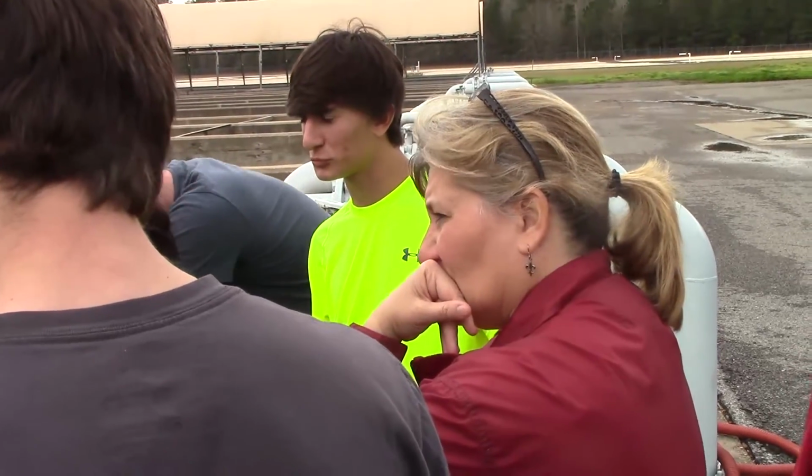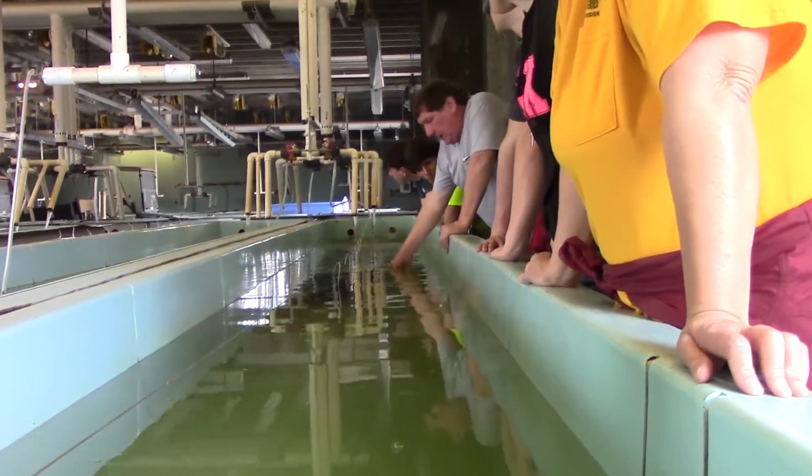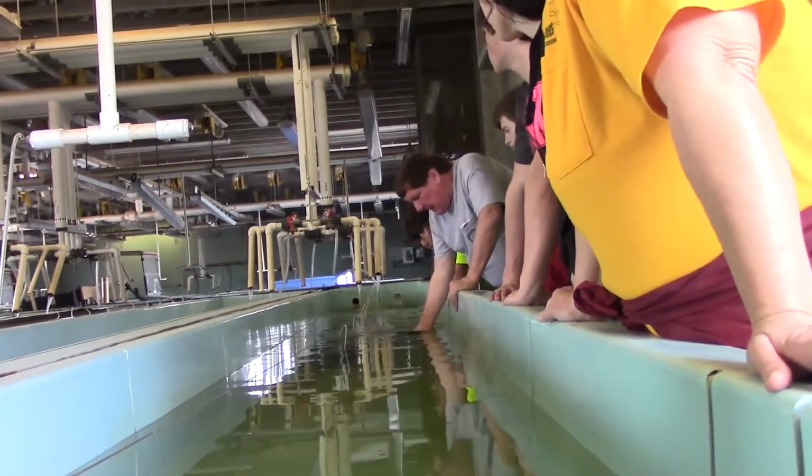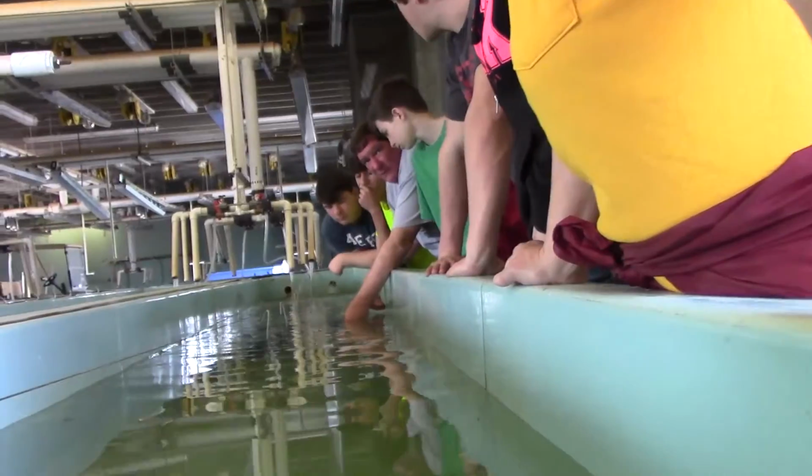Any creeks less than 10 parts per million are... When we cut the fertilizer can work. If you don't have 20, I'm going to show you these eggs. The white eggs didn't get fertilized for some reason. I don't know why.